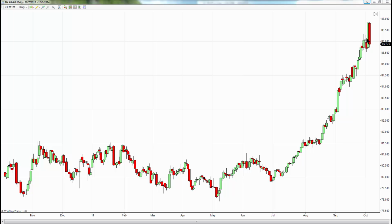But this is absolutely what is called a dark cloud cover. Dark cloud cover would need confirmation. Confirmation would, of course, indicate a potential lower price in the dollar. That lower price in the dollar, I believe, certainly can translate to the bounce or higher pricing in gold.